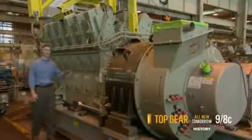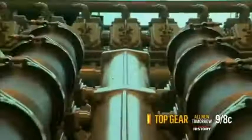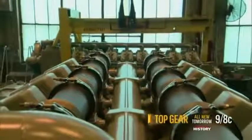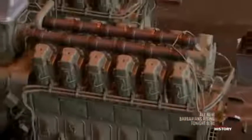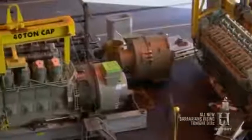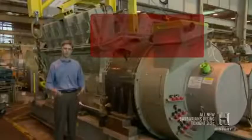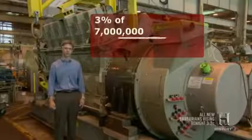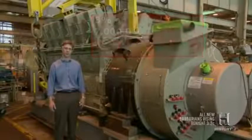This is an example of the Evolution Series engine that is really the heart and soul of the Evolution Series locomotive. The 4,400 horsepower diesel engine produces with 12 cylinders what the previous engines needed 16 cylinders to accomplish. The new Evolution Series locomotive engine is 3% more fuel efficient than its predecessor engines. The average locomotive will burn approximately 350,000 gallons a year. And if you expand that over a 20-year life, the 3% improvement in fuel efficiency correlates to about 200,000 gallons less diesel fuel burned over the life of the product.